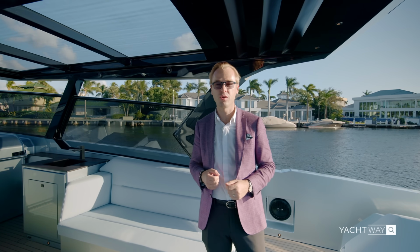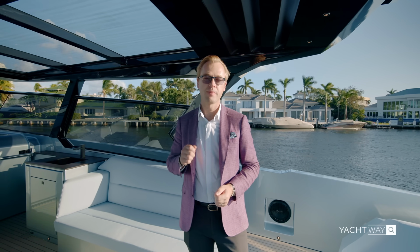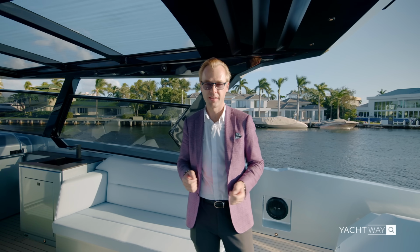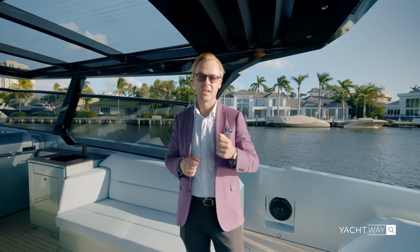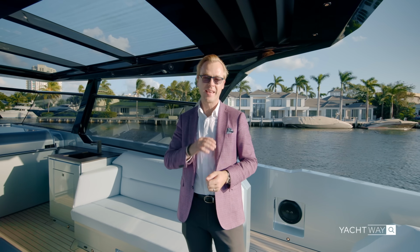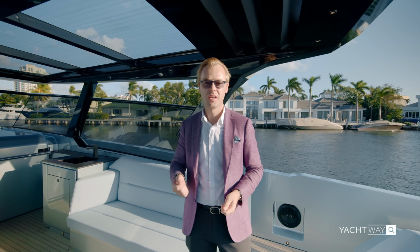Today I am going to take you on a full thorough walkthrough of this VQ58 by Vanquish Yachts, a Dutch manufacturer who has set himself apart from everyone else in the industry by building high quality composite and aluminum boats for demanding individuals. People who are not settling for anything other than the absolute best. Think of Vanquish Yachts as the Rolls-Royce or Rolls-Royce Black Badge in the car industry.